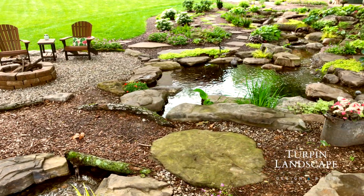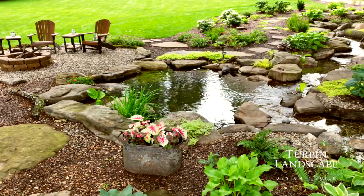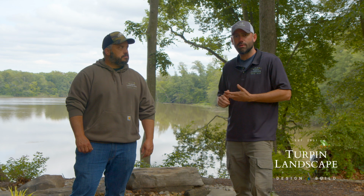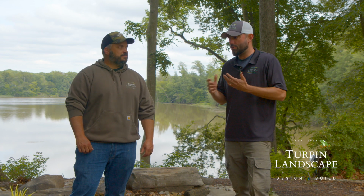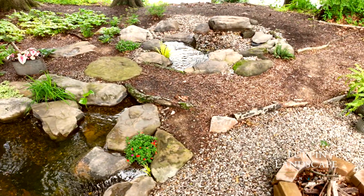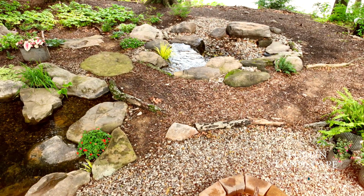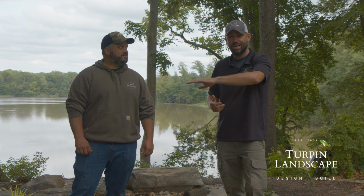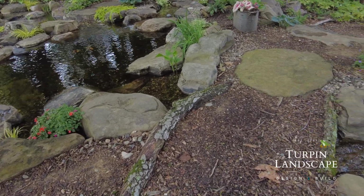One of my favorite things to focus in on is the interaction with a water feature. Yes, they're nice to look at, they're awesome, the sound that they throw, but how do you get up close and personal with a water feature? Land bridges, seating areas, we have stepping stones. Even the grandchildren, from what the client has told me, they're in the pond constantly. So we have distinctly put in steppers to go in and out of the pond. That interaction takes these things to the next level.